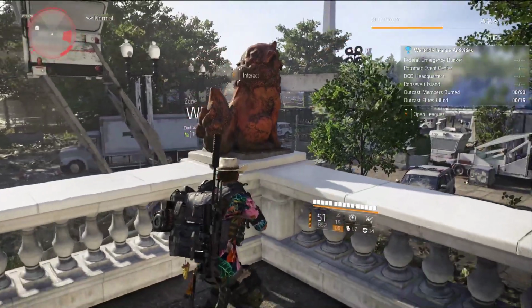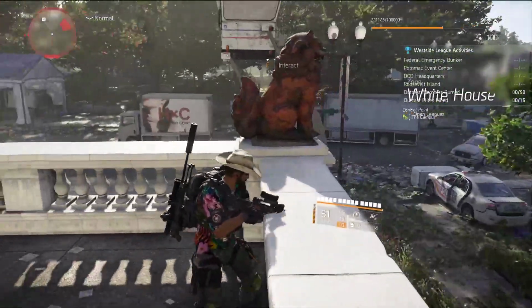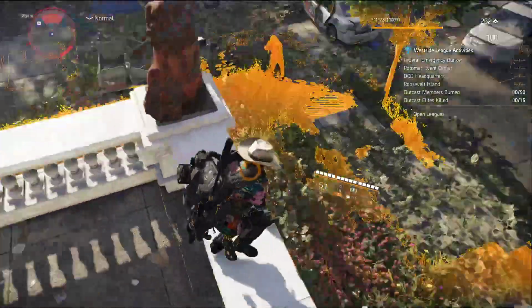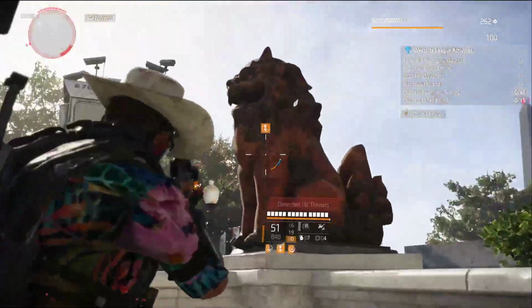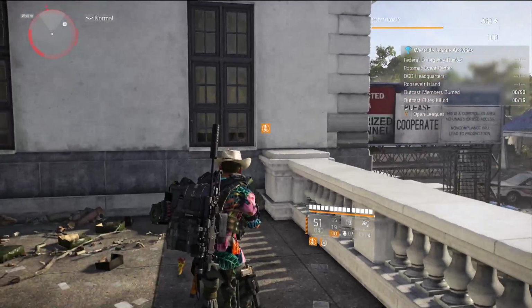Now we interact with the fourth lion, and again just follow where the lion is looking. Even though it looks like it's relatively far away until the next line, still follow where the beast is looking at. Now it's looking to the left, and we head to the left.